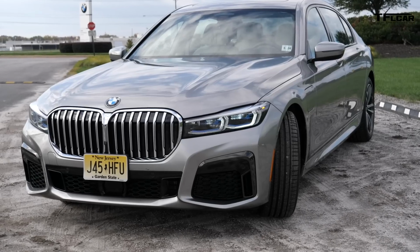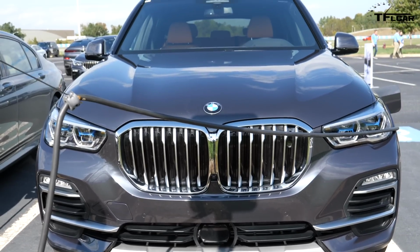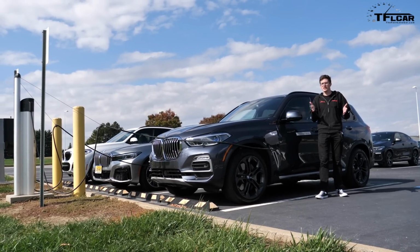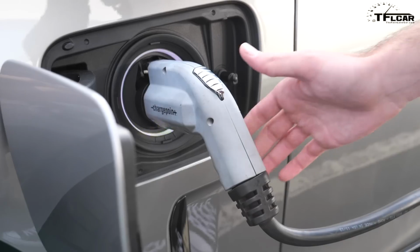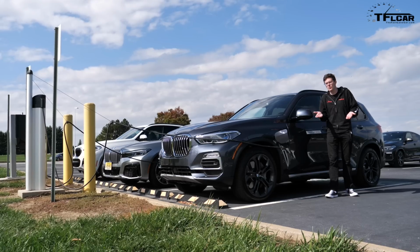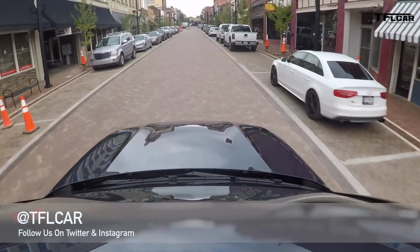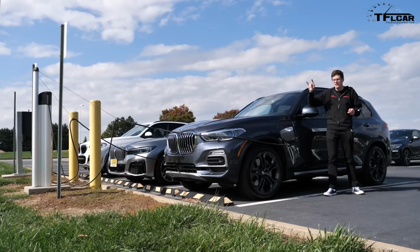So what we have here are 3 different battery sizes, 3 different vehicle sizes, 2 different engines, and one big question. Do you think that the plug-in hybrid is the future in the near term? For those not ready to commit to full electric, is it a great stepping stone, or is it simply a worse version of a full BEV vehicle? Let me know in the comment section below what your opinion is on plug-in hybrids and if you'd look at buying one.